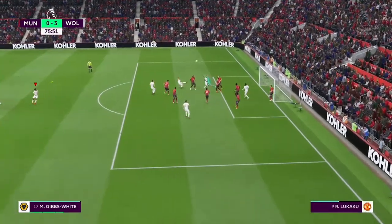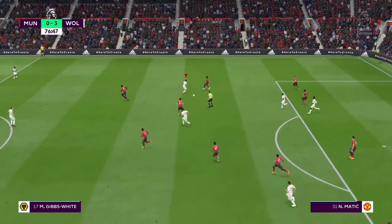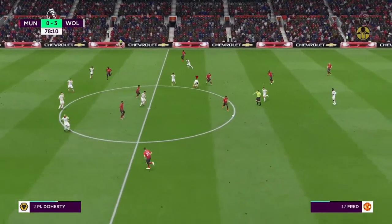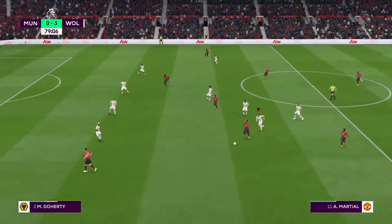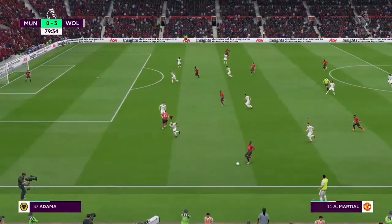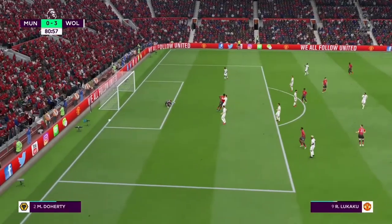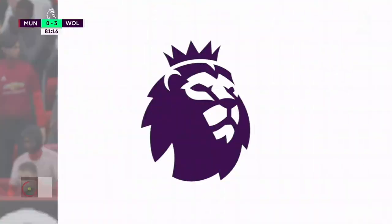In goes the corner. The ball's loose. Goalkeeper made the save, but he couldn't hold it. Lukaku. Fred. Now Anthony Martial. Now, can he take them on? Lukaku. Pogba! Got to it and made the save comfortably. Yeah, he would have got some stick if that had found the net.